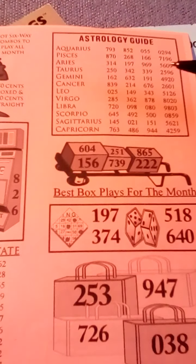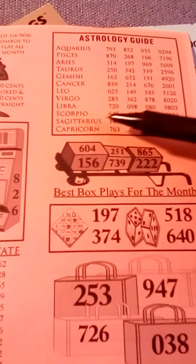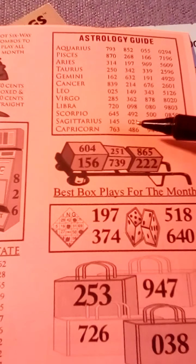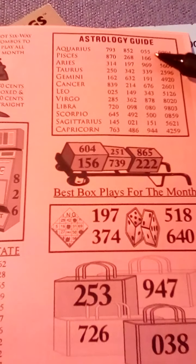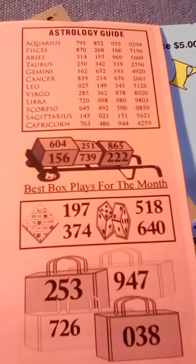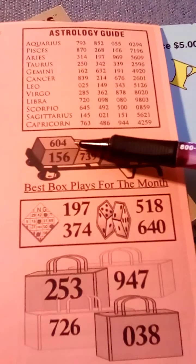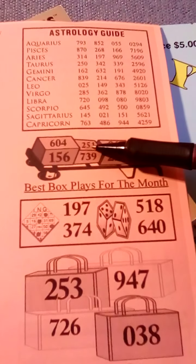Then over here we got astrology guy. So find your horoscope and play. So since we in the month of December, Sagittarius, and we have 145 021 151, then the pick 4 56 21. That's a good number. Mine's up here, Aquarius. Then best box play all month, 640 197 518 374. Then on the hand truck, we have 604 again. Right here, got 640. You got triple twos and 251.